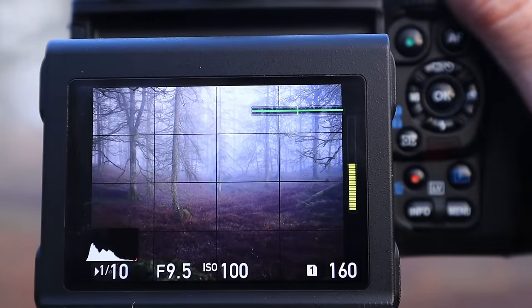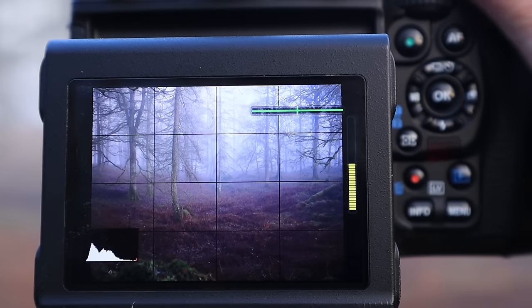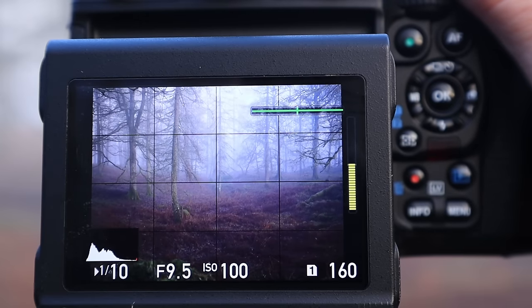In terms of aperture and shutter speed, there you go, 100 ISO, f9.5, just to help emphasise that mist, and a tenth of a second. And in terms of focal length, I'm on 45mm, so reasonably wide, just to encompass the trees left and right. So I'll put that on now.